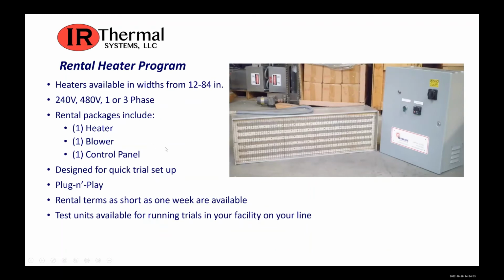And last but not least, I want to talk about our rental heater program. So our heaters are available in widths from 12 to 84 inches. They're available in 240, 480 volts, 1 or 3 phase. Our packages include the heater, blower, and control panel, designed for quick trial setup. Plug and play rental terms as short as 1 week are available, and test units are available for running trials in your facility or on your line.